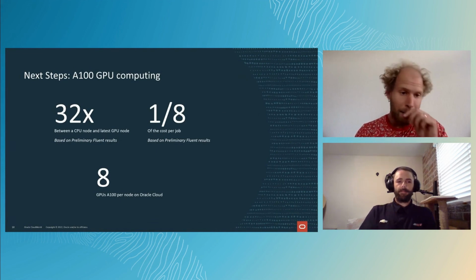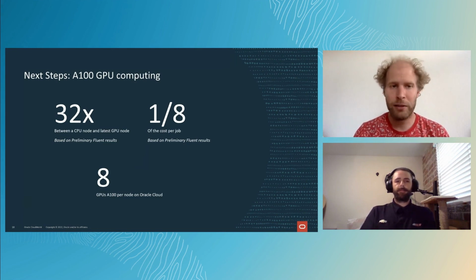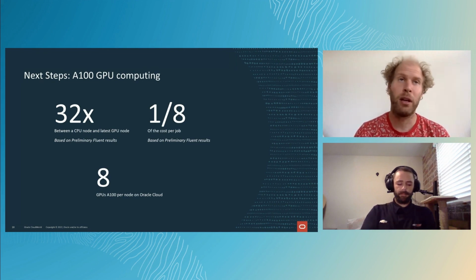And so the next step is that a lot of the CFD software is now trying to move to GPU computing. It used to be that a lot of them could use a little bit of GPU. They were doing most of the work on CPU and offloading a little bit to the GPU, which very often wasn't very effective. But now there's real work being done to run almost entirely on the GPUs. And there you can utilize things like 8 A100 GPUs, which are extremely powerful machines. Between the CPU and the latest GPU node, you can have a 32x turnaround time. So you can go 32 times faster on one GPU versus, for example, a 36 or 128 core CPU machine.